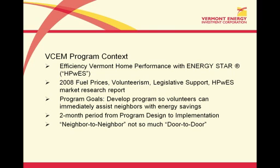issues, and I would encourage, to the extent that you can, think a little bit about what you want to track beforehand. It's far easier than hiring an intern later to input data after the fact. Finally, the VSEM project was really more of a neighbor-to-neighbor, not so much a door-to-door project. Vermont's pretty geographically spread out, and neighbor-to-neighbor is a lot more relevant for Vermont.